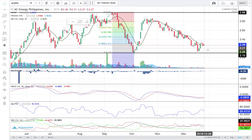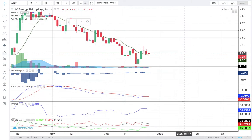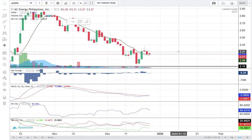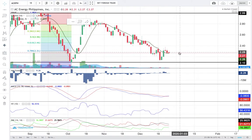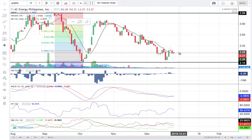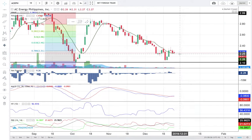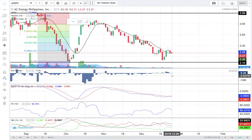Now, ACEPH got a red candlestick today. It's also a red volume bar, even though it's higher than the 50% of ACEPH's 10-day volume average. It's a red volume bar, meaning that does not help in forming a bullish momentum power indicator. The foreign investors are net sellers today, amounting to 9,000 pesos only. So it's an insignificant amount. We're not going to factor in the participation of the foreign investors on ACEPH.